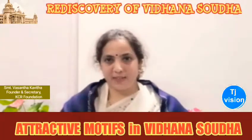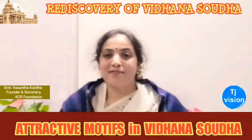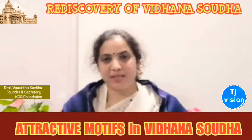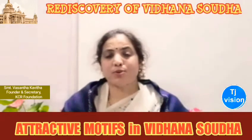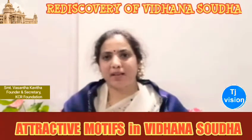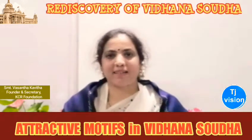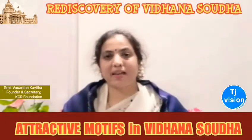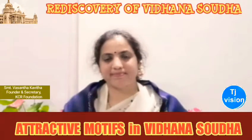Floral motifs in Vidhana Soudha. Flowers are always used to decorate monuments, buildings and houses. They are also offered to God as a symbol of devotion and beauty. Similarly, they beautify the magnificent Vidhana Soudha.